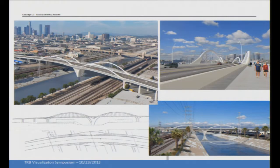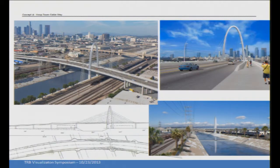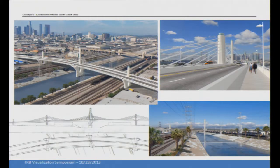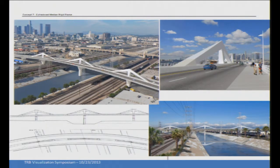Then we also explored other design ideas. We were still fascinated with the arch, since all the bridges over the LA River were arches, including the existing bridge. Then we came up with other types. This one here is the hoop tower cable stay. Then we had a diagonal arch that went over the LA River. Then we had an extradosed cable stay that was in the median and not on the outside. And we also came up with a rigid frame that didn't have any cables.